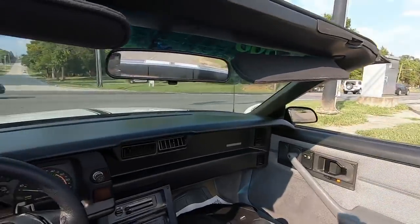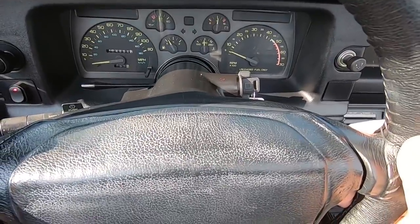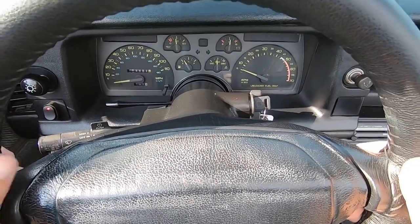Right around the corner from the car lot. Look at our gauges there.